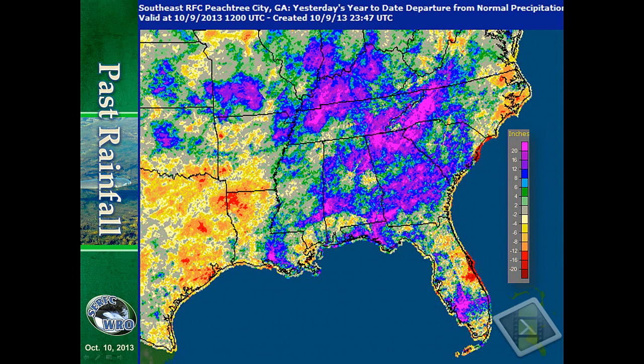Still running 10 plus inches above normal in all those purple areas, with some areas 20 plus inches above normal, especially across North Georgia and the southern Appalachians, which has helped bring many of the reservoirs back to normal since last year at this time, and as well as help end drought conditions in the southeast.